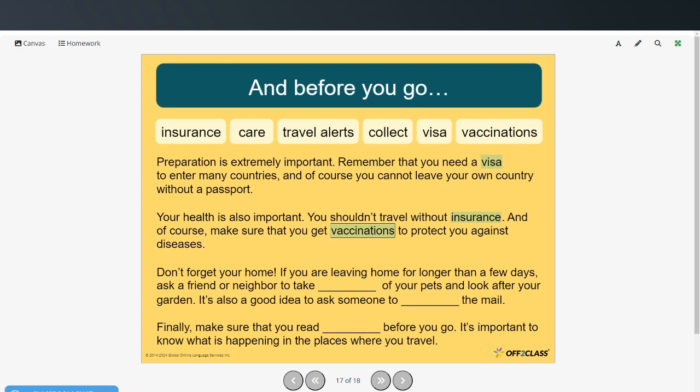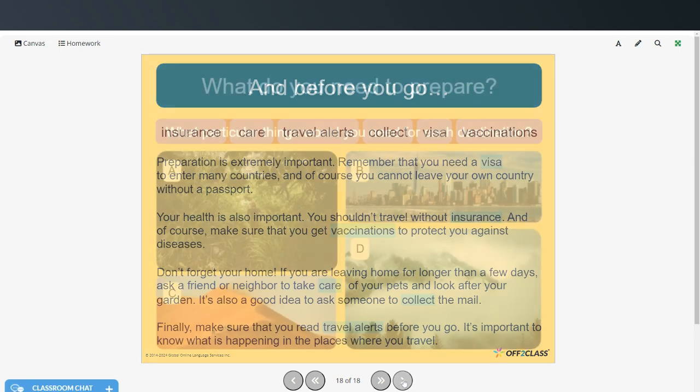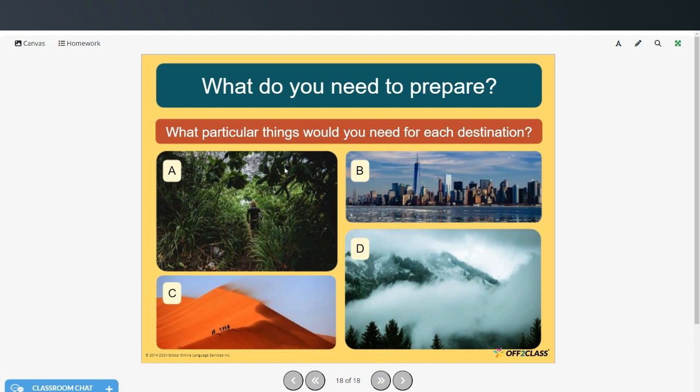Don't forget your home. If you are leaving home for longer than a few days, ask a friend or a neighbor to take care of your pets and look after your garden. It's also a good idea to ask someone to collect the mail. And finally, make sure that you read travel alerts before you go. It's important to know what is happening in the places where you travel. All right, so now just take a look at each of these destinations and think about what you would need to do if you're going to travel to each of these places.